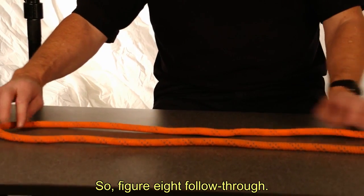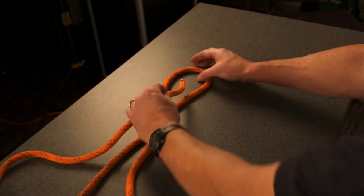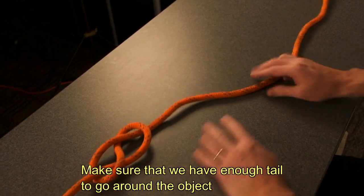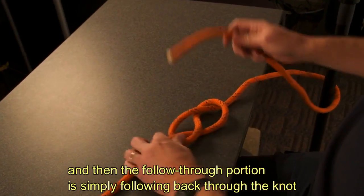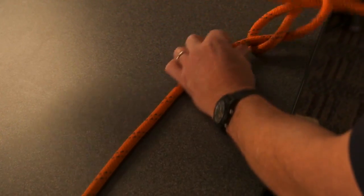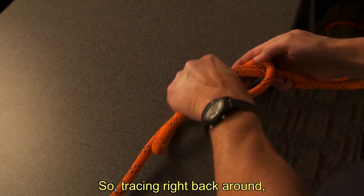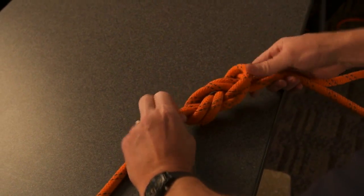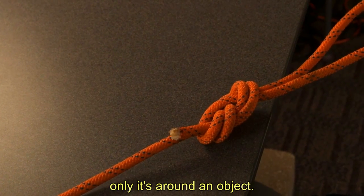So figure 8 follow through. We're going to start off by making our first initial figure 8, just like we were before. Make sure that we have enough tail to go around the object that we're going to make the anchor out of. We're going to grab this pole right here, and then the follow through portion is simply following back through the knot just as it was before. So tracing right back around, following all the steps we did before. So we end up essentially with a figure 8 on a bite, only it's around a rounded object.